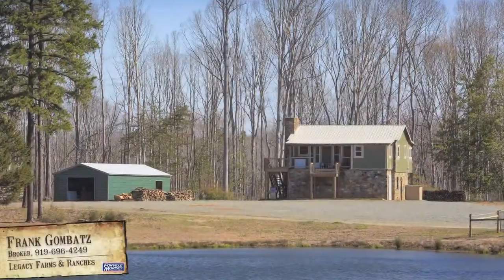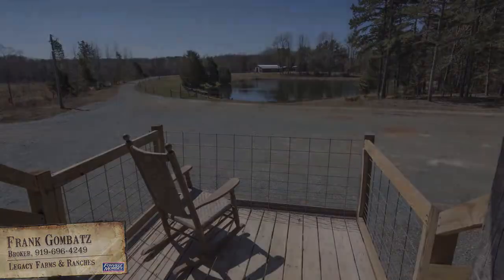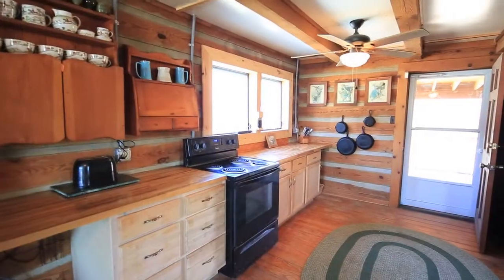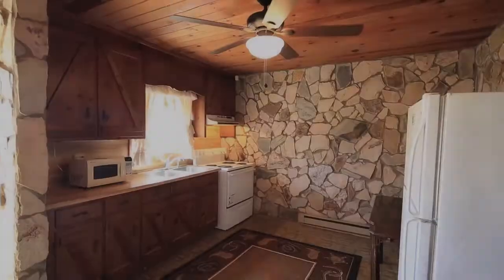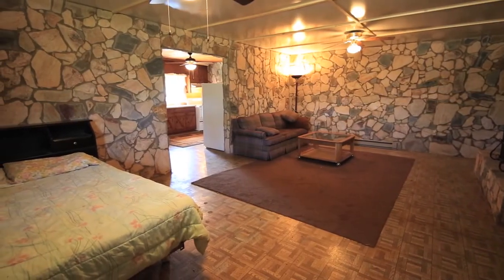The 2-bedroom, 2-bath cabin-style home has scenic pond views and ample parking with an all-new graded driveway. There's a beautiful stone fireplace, kitchen, 2 bedrooms upstairs with full bath, and downstairs has a full kitchen, large great room with fireplace, and full bath.